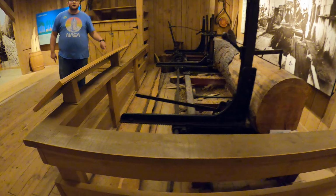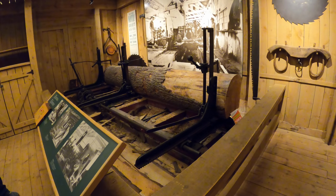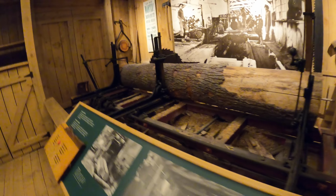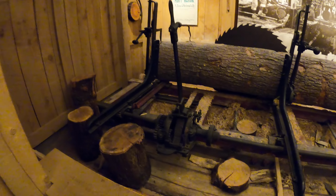Why is this museum completely empty? Go ahead. Yeah, push it. That's lame. Okay. So none of this moves. Okay. Got it. That's a bummer.